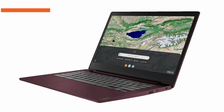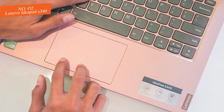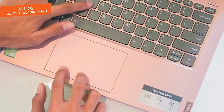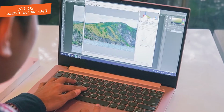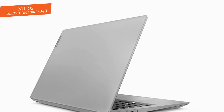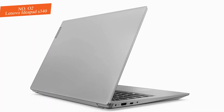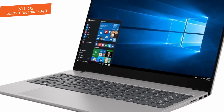Coming up next, we have the Lenovo Ideapad S 340. If you want the quality of a Lenovo ThinkPad but don't want to spend every last cent, then check out the Lenovo Ideapad S 340. This is an incredible laptop for students, bloggers, and writers on a limited budget, yet there are a few things to be aware of.